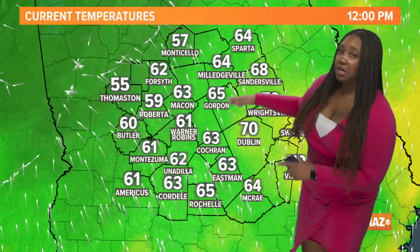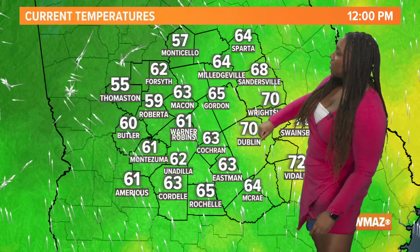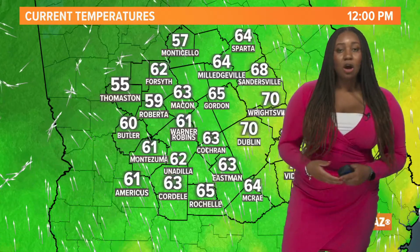Now, across the area, it's a mixed bag of temperatures. Places that are already seeing some of that rain are in the 50s, like there in Thomaston, 63 now in Macon, 65 in Gordon, 70s as you head down I-16, which could allow for some more fuel to come into the area for these storms.